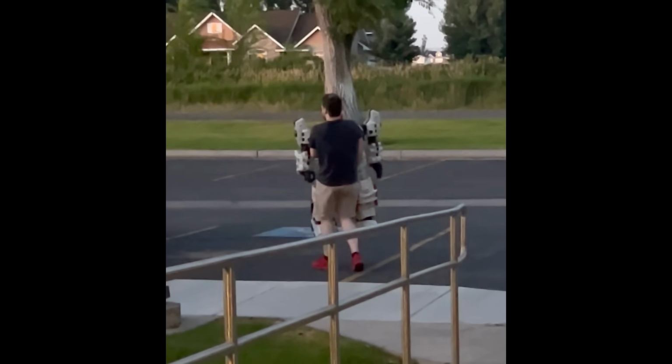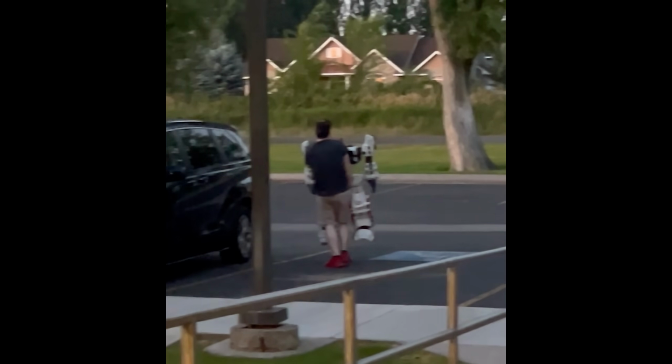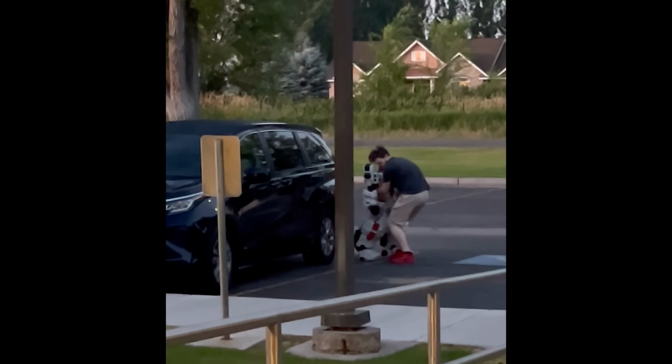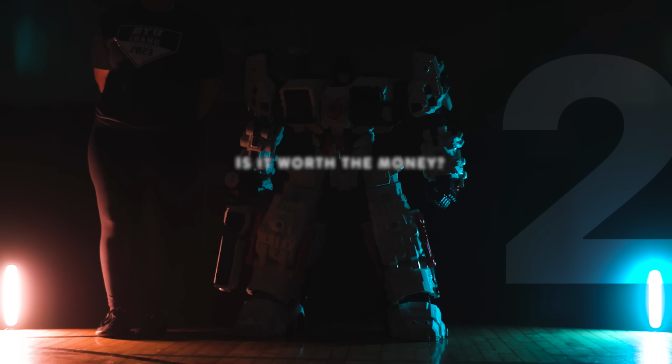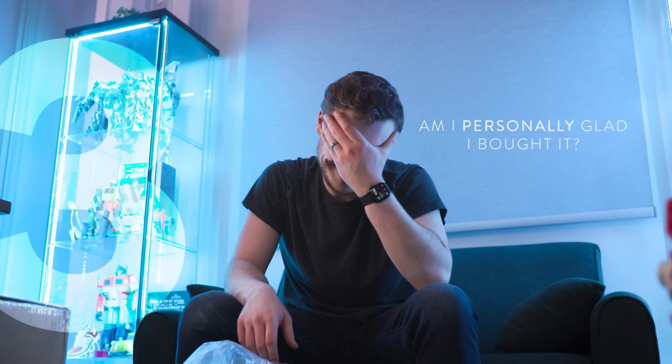So typically, I try to avoid hard set questions and answers when summarizing my thoughts on a figure, but I think it's kind of necessary here. So there's 3 questions that I'm going to answer. Number 1, why did I get this figure? Number 2, is it worth the crazy $1,200 price tag? And number 3, am I personally glad that I got it?